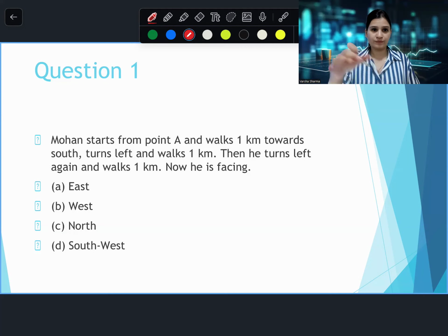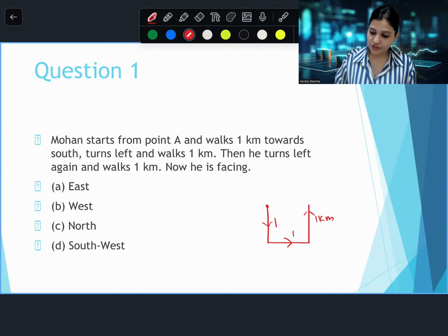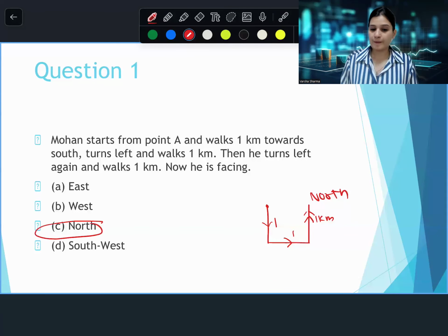One starts from a point A and walks 1 kilometer north. Starts from a point and walks 1 kilometer towards south. Then turns left and walks 1 kilometer. He then turns left and walks 1 kilometer. Which direction is he facing?